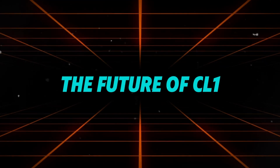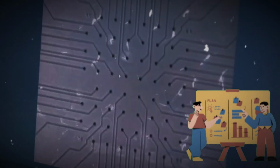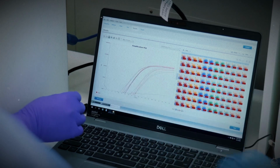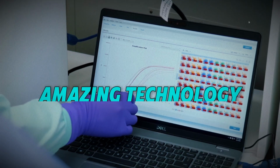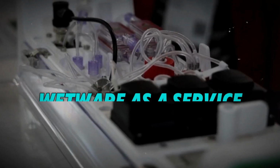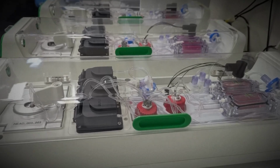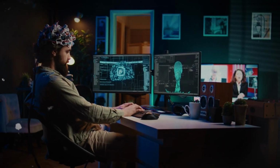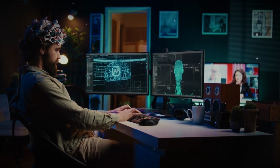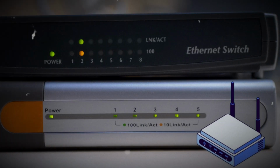The future of CL1. The team behind the CL1, called Cortical Labs, has big plans for the future. They want to make sure that everyone can benefit from this amazing technology. To do this, they're starting a new service called wetware as a service. This means that you won't need to have the actual CL1 machine in your home or office to use its brain power. Instead, you can connect to the CL1 over the internet.